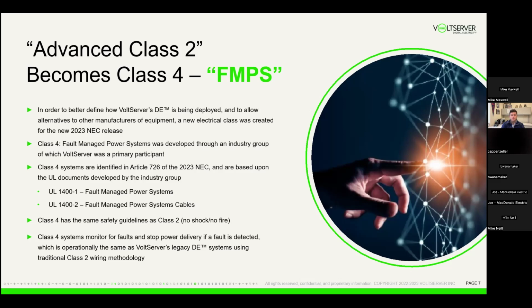And let's set some guardrails around this so that everybody can build a fault managed power system, but do it in your own way. So that's what in 2023 became Article 726 of the National Electric Code, the culmination of the efforts of this industry group. And it was based on the group's development of UL 1400-1, which is the document that defines what a fault managed power system will be for everybody, and also a special UL 1400-2 code that has to do specifically with the cabling. And anybody that's gone through those two standards understands that it's primarily a manufacturer standard.